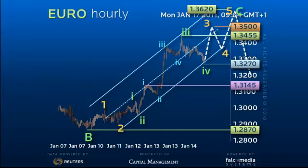A loss of 132.50 concerns, but only below the 131.45 pivot reverses.